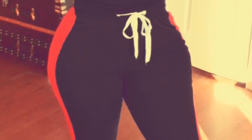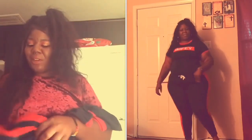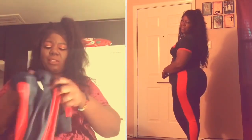So this is a two-piece pant set. Now I don't wear crop tops, but this is the shirt. And it's that stretchy material, like spandex swimsuit type material. I don't know what it is. And like I said, I got everything in a 3X. This is a 3X. Easy, right? And then this is the pants set.